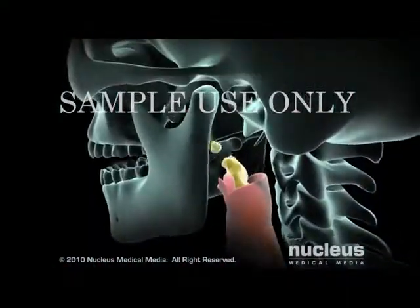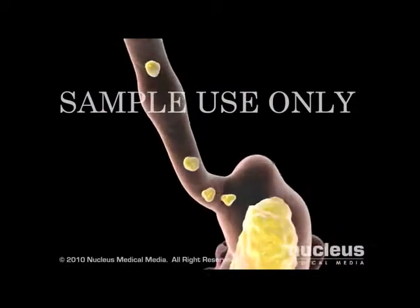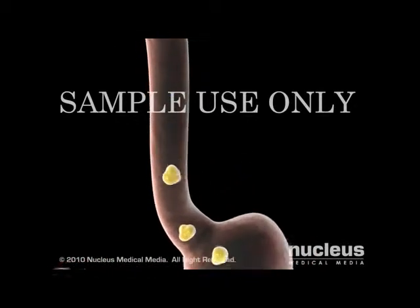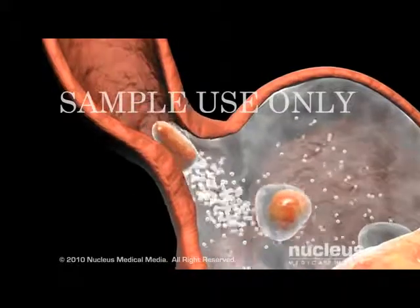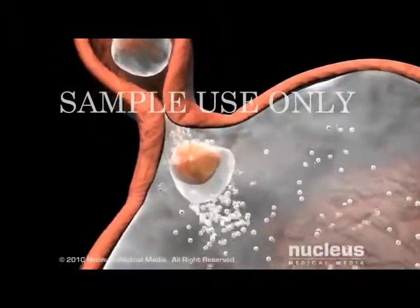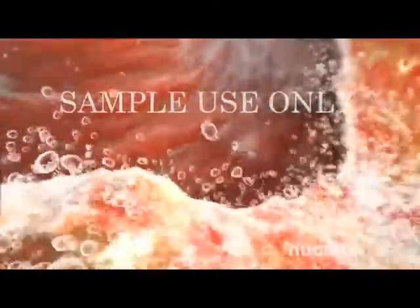When food is swallowed, it enters the esophagus, a long muscular tube that carries food from the mouth to the stomach for further digestion. Contractions called peristalsis push food down the esophagus. At the bottom of the esophagus, food passes through a muscular valve called the lower esophageal sphincter, or LES, and into the stomach. The digestive juices secreted by the stomach are highly acidic.